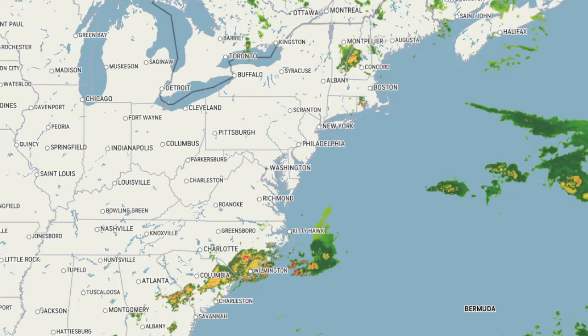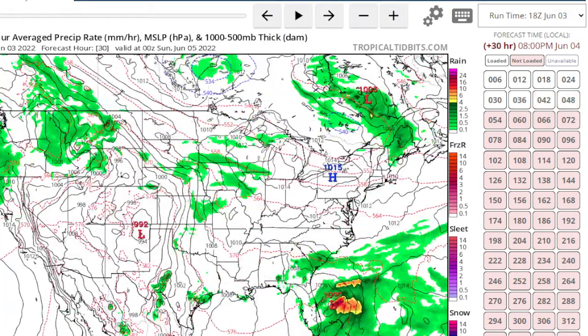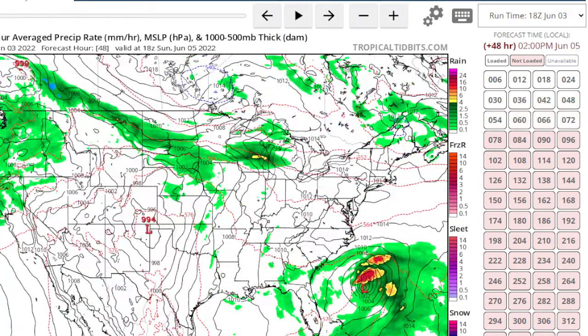Anyway, let's look at the models here. We have two things to look at, obviously. Our weather, which won't really be... We're not going to have any issues. We're going to have a very nice weekend.